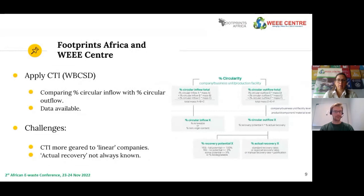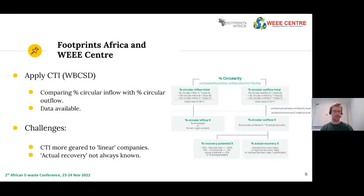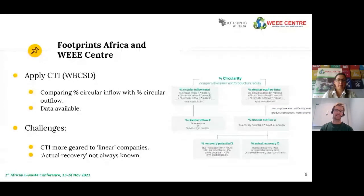Technical story. I won't go into the method that we actually used. It's by the World Business Council for Sustainable Development. But it's basically, and I think there's some overlap with what we just saw, an investigation into the circularity of the inflow and outflow of materials through a company. And of course, as with any measurement work, you run into challenges of data availability. Fortunately, with We Center, there was plenty of data available, but we also see that the method was more geared towards companies that are still linear, manufacturing companies, for instance.